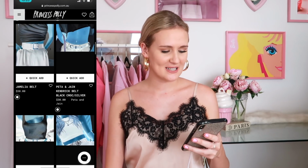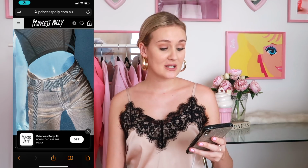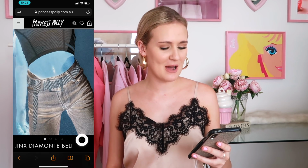This is intimidating without seeing the colors, but let's see if there's a pattern that draws my attention in. This one is cute. Jinx Diamante belt. Is it cheating because it's Diamantes? I'm gonna go with no because I think it's super cute, so I'm gonna add that to my cart.